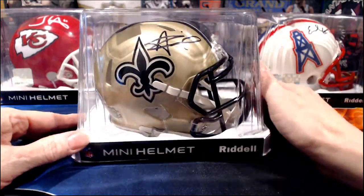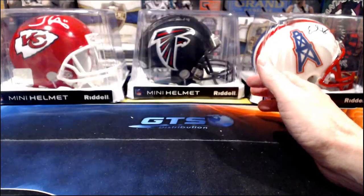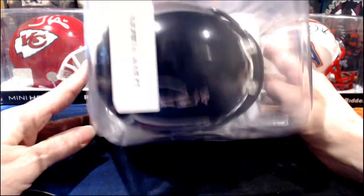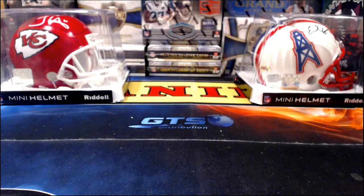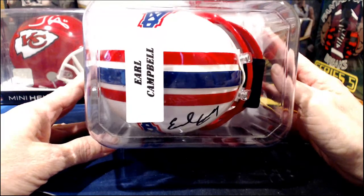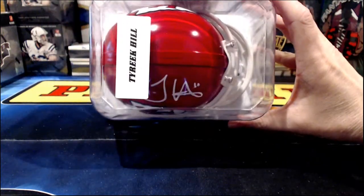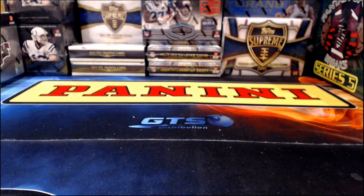So to recap our mini helmets, we have Alvin Kamara coming out for the Saints with a nice one. Mr. Calvin Ridley here for the Atlanta Falcons, good-looking young rookie for the Falcons. The Earl Campbell on the Houston Oilers helmet, of course, headed to the Tennessee Titans for the reasons that we already discussed. And then the Kansas City Chiefs hit with Tyreek Hill. So I think we had quite a nice half case there of our mini helmets.